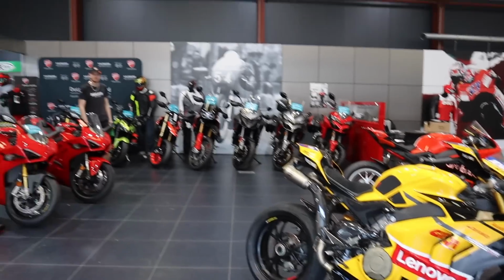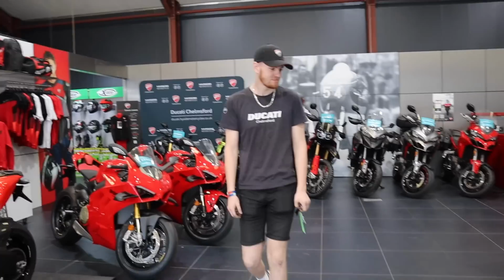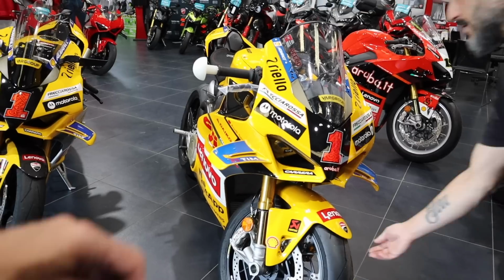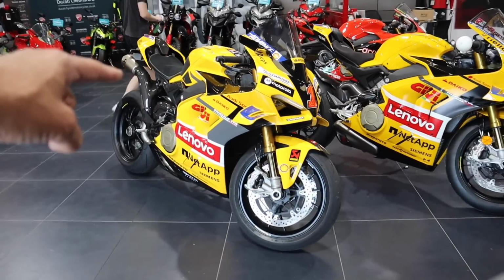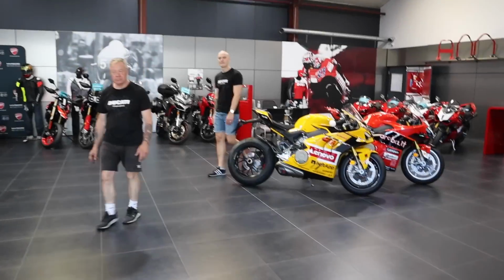Right, okay. Cody, what do you think? Look. Oh, these are sick. Cody likes these. I don't know if it can pick it up. It's quite a dark yellow, really. Yeah, so that's the replica. And that's the replica of the replica. Amazing bikes.